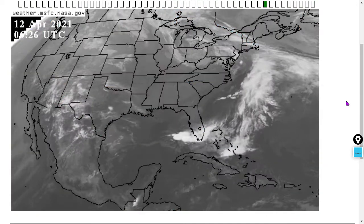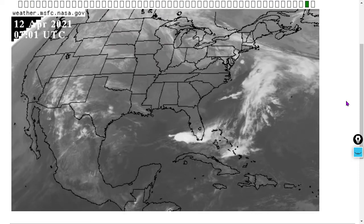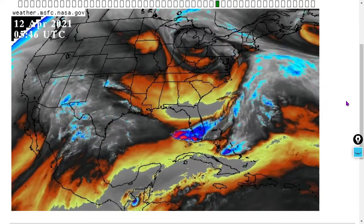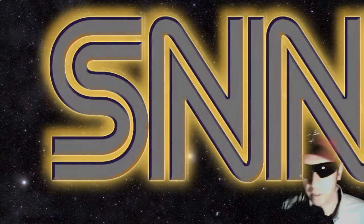And again, here's the cloud layer. And there's the water vapor. And that's today's meteorology segment.